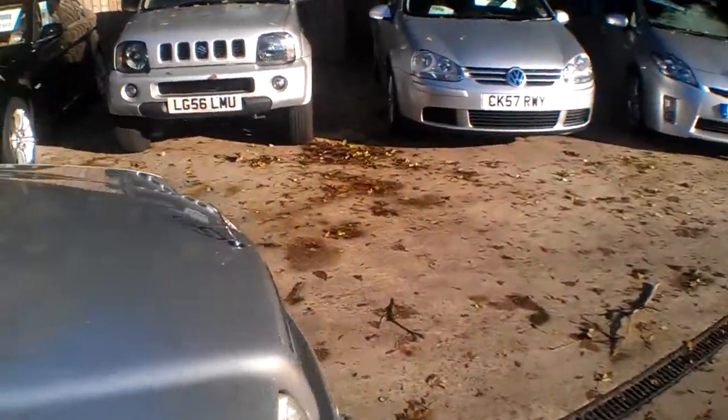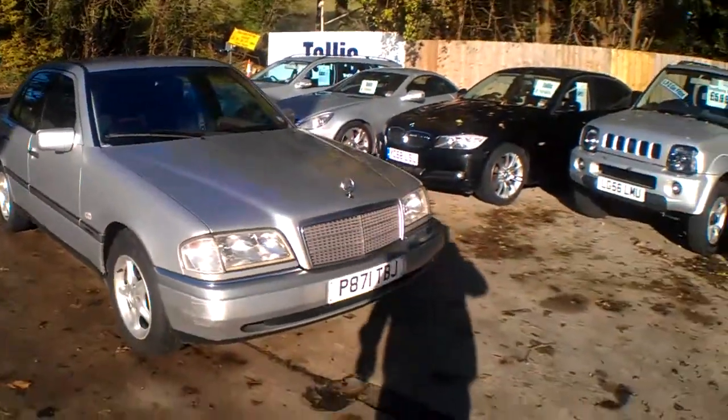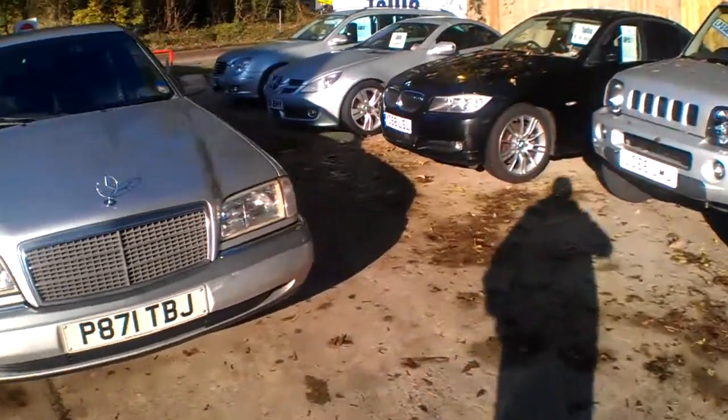So, in all, not a bad old saloon. Automatic, threadbare seat a bit there as you'd expect, headrests all round, new MOT, that's the main thing, brand new MOT, splash of tax to keep you going, and not really a stopper. I wouldn't say that's a stopper by any means. I think you'd run along in that quite nicely.